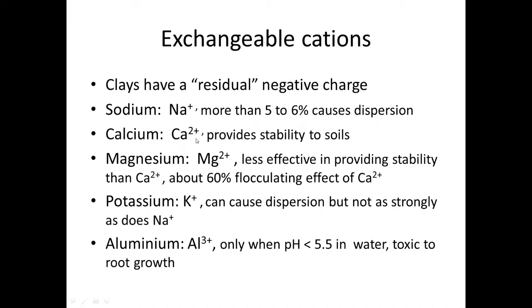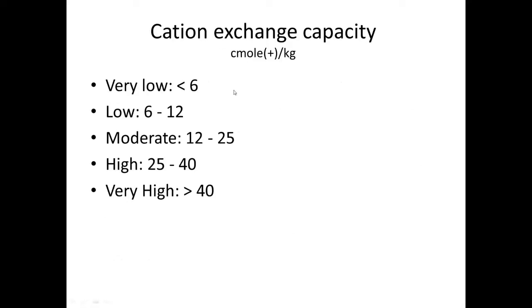Calcium is very good for the soil. Soils high in exchangeable calcium provide stability to soils. Magnesium is less effective in providing stability. It has only about 60% the flocculating effect of calcium. So sodium-magnesium soils have much lower structural stability than sodium-calcium soils. Potassium actually causes dispersion, but it's not very common. Aluminium only really occurs when the pH in water is less than 5.5, and when the aluminium ions are in solution, they become toxic to root growth, and that's one of the big problems with acid soils.